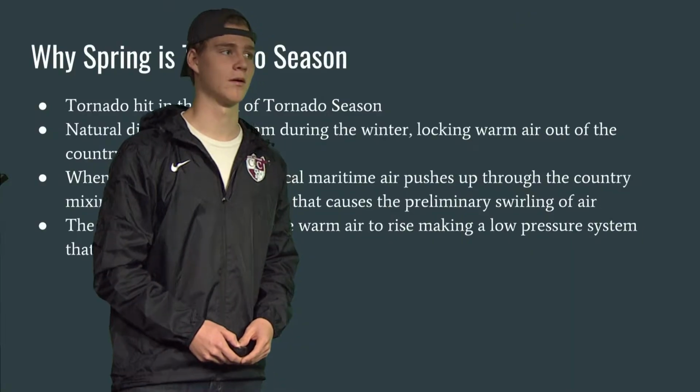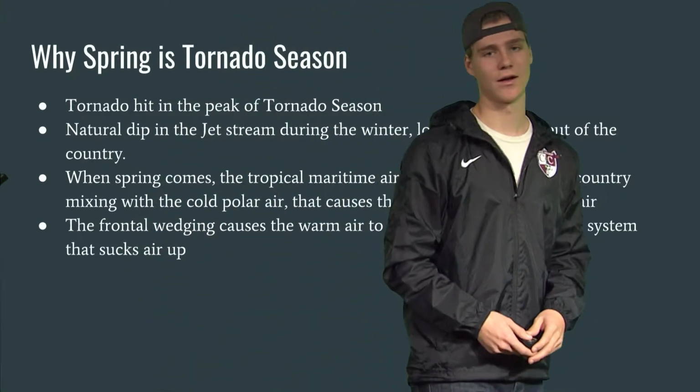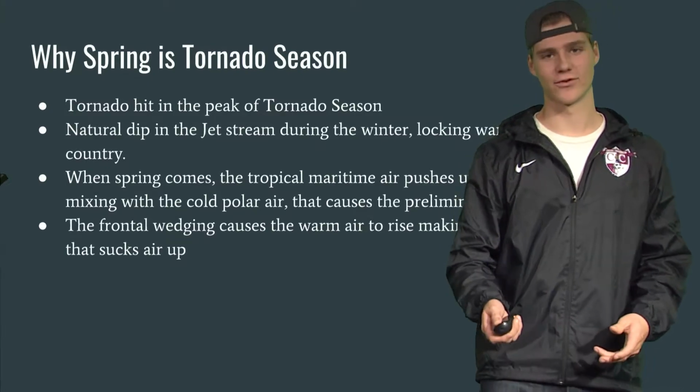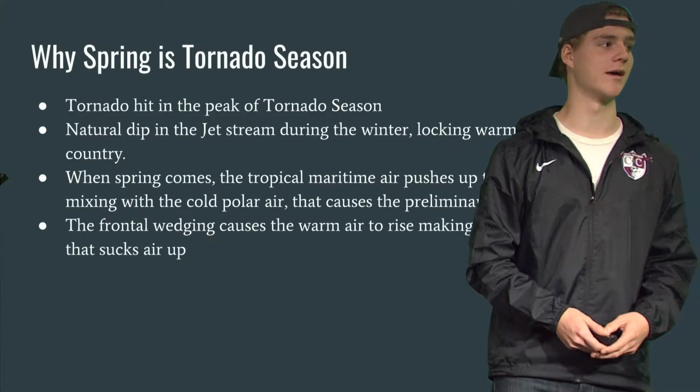So, since there's not a lot of meteorological data about the Natchez because it happened in 1840, I decided to focus on when it happened. It happened in the peak of tornado season in May.